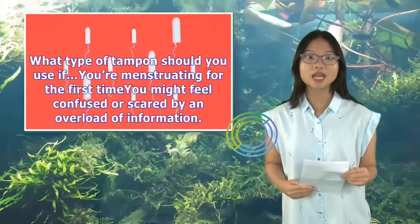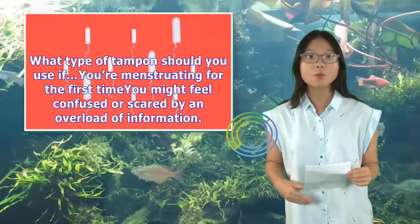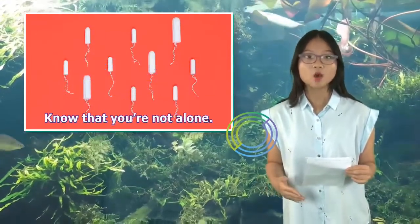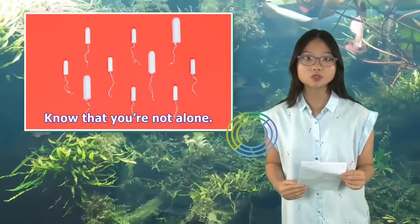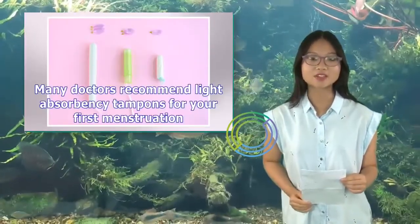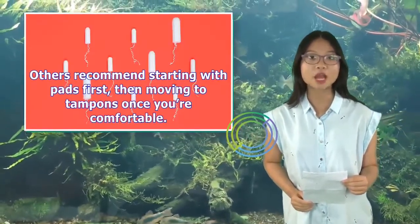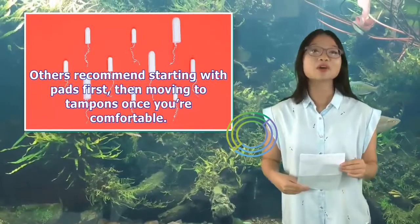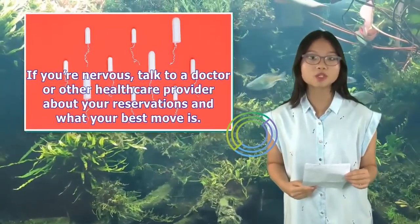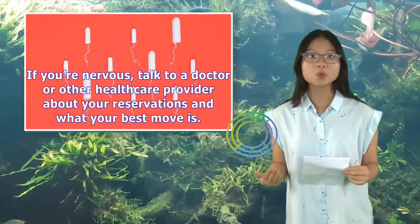What type of tampon should you use if you're menstruating for the first time? You might feel confused or scared by an overload of information. Know that you're not alone. Many doctors recommend light absorbency tampons for your first menstruation. Others recommend starting with pads first, then moving to tampons once you're comfortable. If you're nervous, talk to a doctor or other healthcare provider about your reservations and what your best move is.